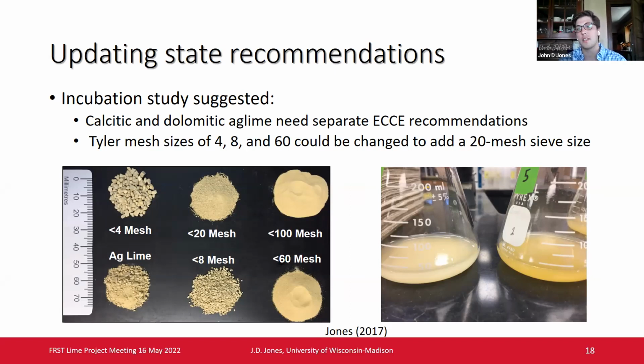Adding a 20 mesh sieve size to the lime analysis would be ideal in terms of identifying the differences, because there's such a large difference between the 8 mesh and the 60 mesh lime size. It wasn't necessarily met with the most positive response in terms of sieving to another size, but it was something to consider. And I think some of the smaller ag lime companies or even pelleted lime companies started thinking about maybe we need to look at how we analyze lime in terms of its efficiency in the field as well.